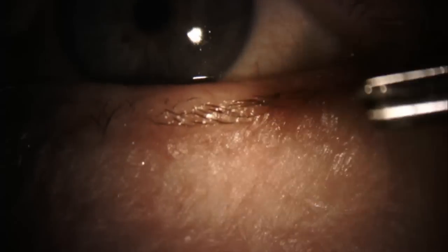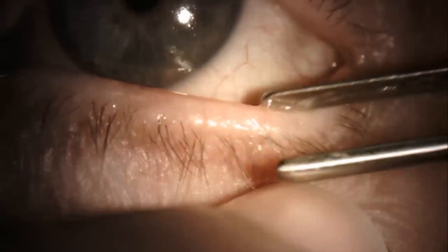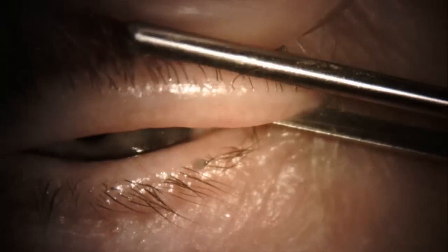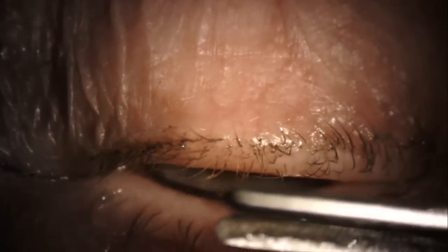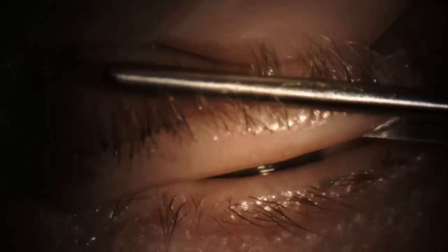So the lower eyelid has been treated. Overall, I zoomed out a little bit and am just taking another pass, making sure, especially with the lower eyelid, that we have achieved significant expression. Attention is now turned to the upper eyelid temporally, and again, fornix towards margin. You can still see meibum coming out at this point. It's more clear. It's not the solid or more pasty stuff that you saw earlier.